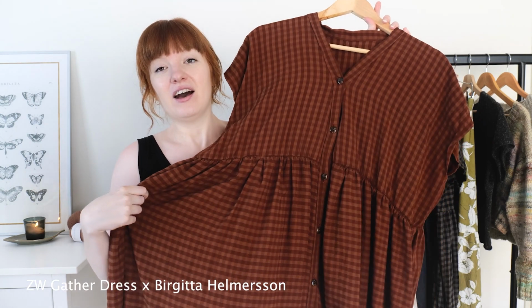It was exhausting. So this is the zero waist gathered dress, which I've seen all over Instagram and have really, really loved. And I love the look of it. It's an oversized fit. It's a zero waist pattern, so you're using every scrap of the fabric, which is what makes it into this very oversized garment.